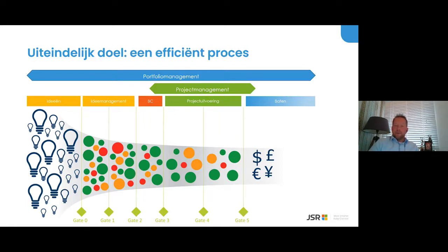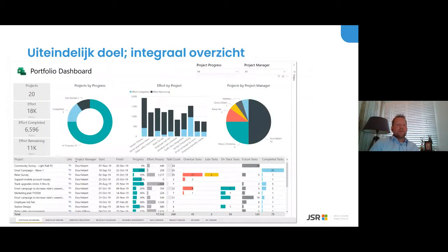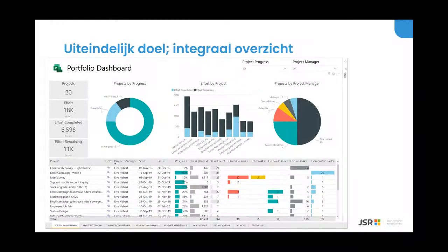Alle jaren dat ik in dit vakgebied loop, wil je graag dat projecten uiteindelijk ergens aan bijdragen. Die benefits, die wil je meten, die wil je zien, die wil je voelen. Nou, dat is een van de uitdagingen en doelen die je wil bereiken met het PPM-proces. En uiteindelijk is natuurlijk ook een doel het integrale overzicht. En ik denk dat met de beweging die Microsoft maakt, en zometeen Edison 365 Projects ook laat zien, je naar dat integrale overzicht wil komen.